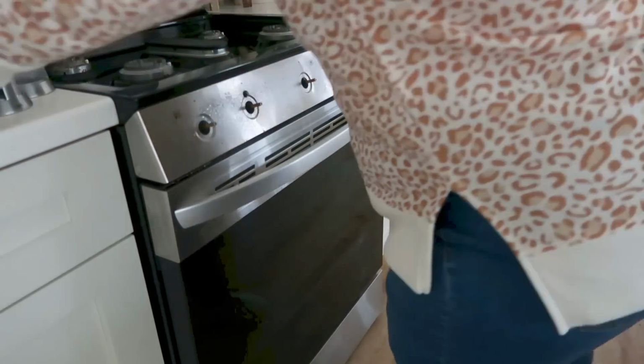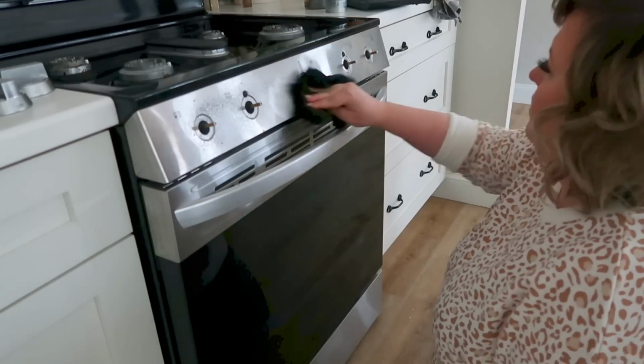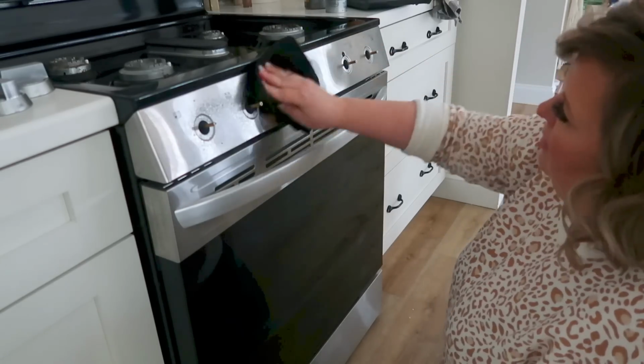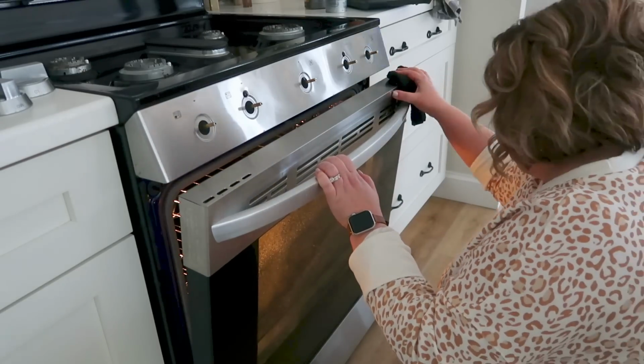Like, my house is always bustling, but I love it. So the TV was on. I just had my headphones in and worked away while my house bustled around me. That's kind of how it works.